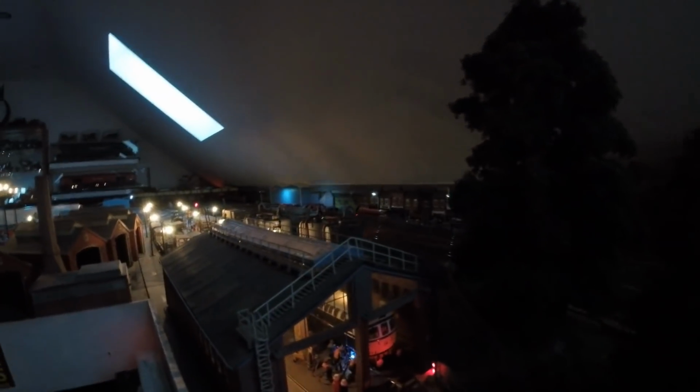Right guys, Lakeside at night. Trying to give you an overall view of what it looks like at night with all the lights. If I was to leave it any later, then you wouldn't see the trains.